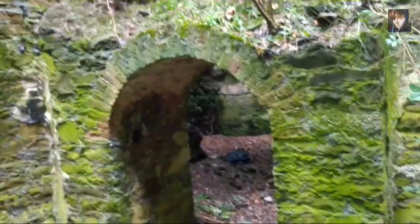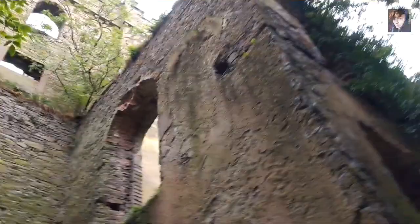Okay, let's make our way down. Okay, so we're making our way down. Yes, over here. I think into what would have been the cellars. Oh, creepy, dark. To me they look like cellars. Every turn, there's a different room.